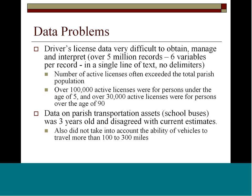And then what we discovered was there's a lot of error in driver's license data. In Louisiana, for example, the number of active driver's licenses often exceeded the total parish population. And we had little anomalies like 100,000 active licenses for people that were under the age of 5, and over 30,000 active licenses for people over the age of 90. So there were a lot of things. You had to look at that data and then make adjustments to it. And again, those adjustments we made were guesses. We put some parameters around it using @RISK and using some distributions, and we'll get into that in a little bit. But basically, a lot of the core data that was used to construct the model was based on some guesses. And to me, that's what made @RISK most attractive to use for this.